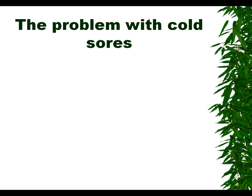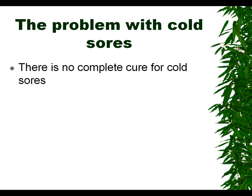Okay, so apart from actually living with cold sores, the big thing is that once you have it, you can't get rid of it. That means there is no complete cure for cold sores, and so any cold sore treatment plan is going to concentrate on one of two things.